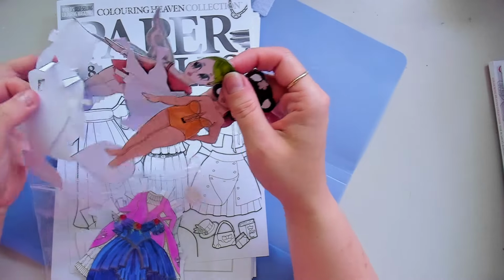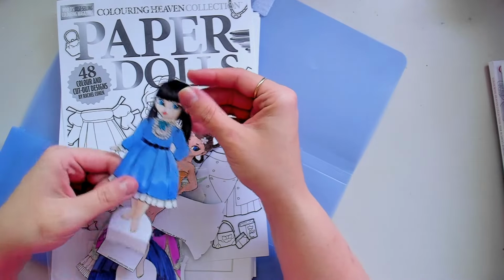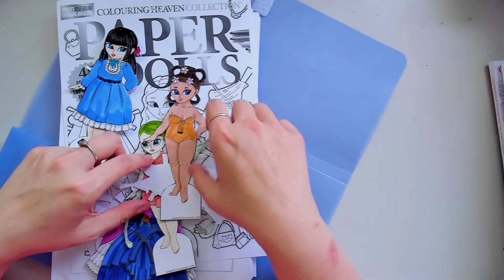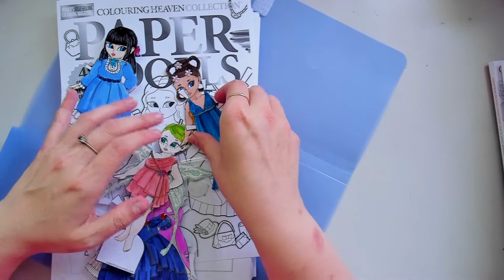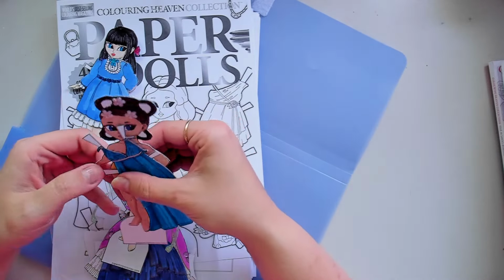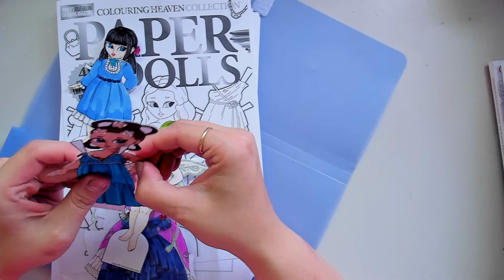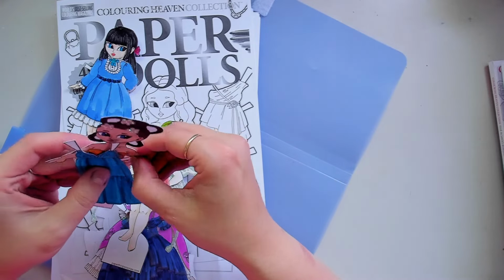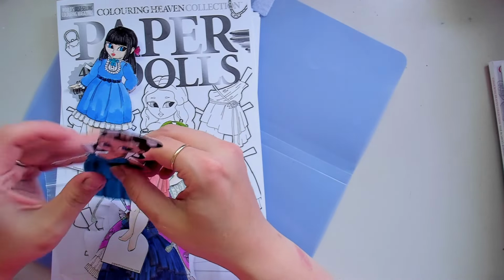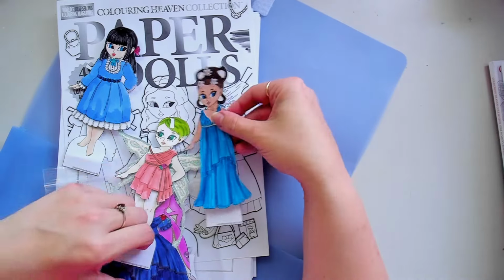And it's a lot of fun to just sit there and color the dolls, cut them out, and dress them up. I had a lot of fun working with my nibblings too, which is the nickname for my nieces and nephews, if you didn't know. We had a lot of fun just playing around with the dolls, enjoying dressing them up.